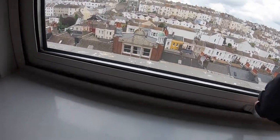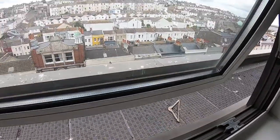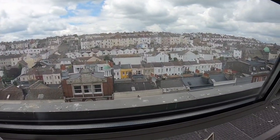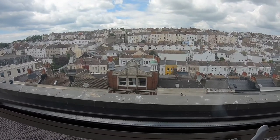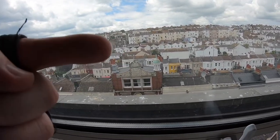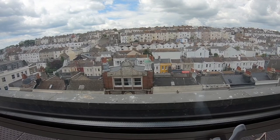I'll just see if I can open the window a little bit to let the sounds of the street in. But I'm looking straight across at a building that says Rail Standard on, and the railway station for Brighton is literally in that direction, a 1 minute walk, if that.